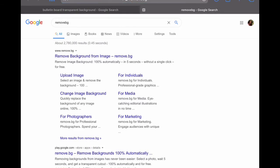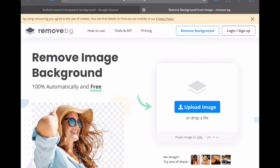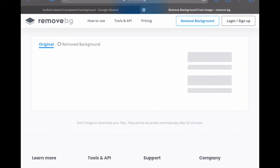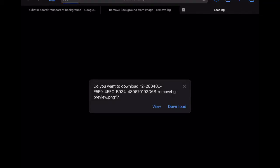I'm inserting the website remove background. So whatever image you find and it has a background, you can upload it to this website and the website will remove the background for you. So as you can see, I uploaded the bulletin board so that it could remove the background for me. And then I'm going to download it. So I click download and I add it to my photos.